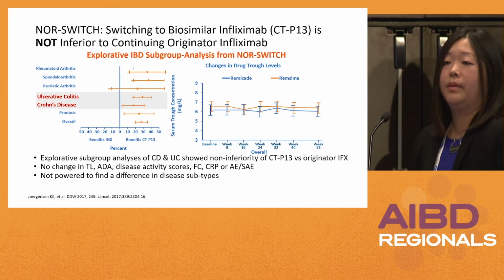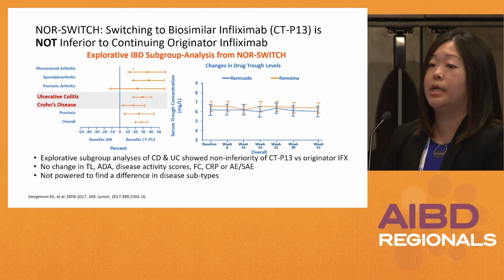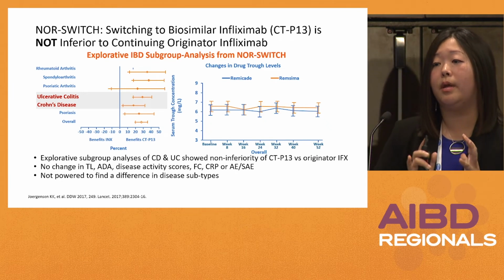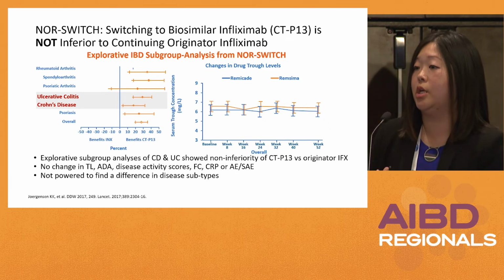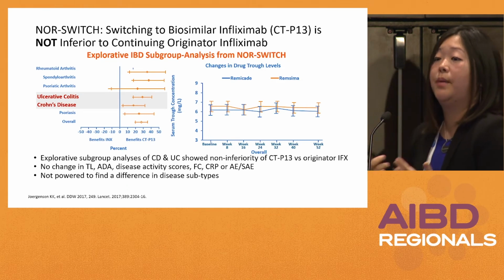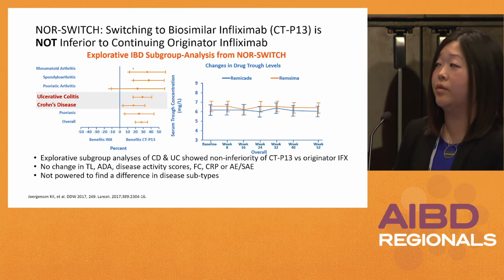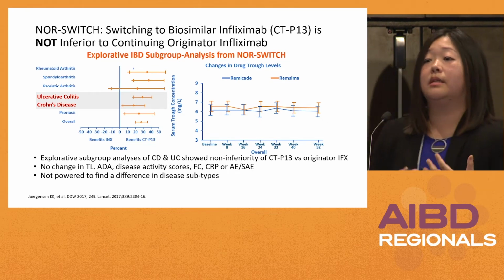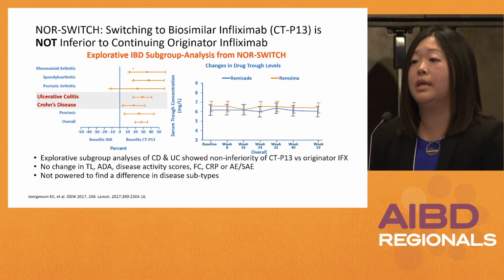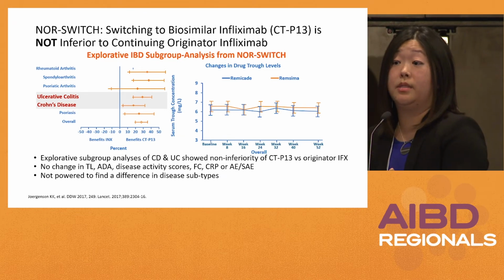So this is the most commonly quoted study because it's probably one of the larger ones out there. That's called the NOR-switch study. Now, when you're looking at the NOR-switch data, you have to keep in mind that the primary patient population of interest was not just inflammatory bowel disease. It was actually multiple disease states where infliximab has an FDA approved indication. But within the subgroup, there was ulcerative colitis and Crohn's disease. And basically, they took patients who were on a stable dosing of infliximab for at least, I believe, 6 months, and they randomized them to either continue with the branded product or to switch to the biosimilar.